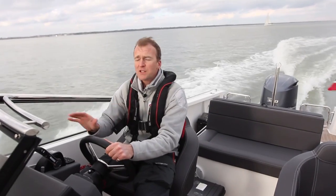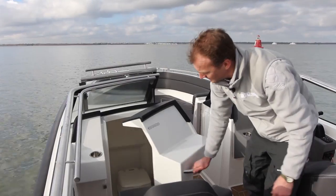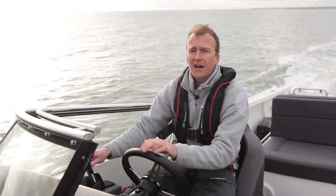And above all, it's a very usable boat when you get there. You've got all this storage, you've got that dry locker, you've got a sea toilet, you've got a really good predictable hull, and plenty of space for as many guests as you want. Really nice, sensible, usable, quick boat.